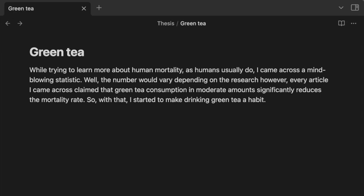Green tea. While trying to learn more about human mortality, as humans usually do, I came across a mind boggling statistic. Well, the number would vary depending on the research. However, every article I came across claimed that green tea consumption in moderate amounts significantly reduces the mortality rate. So, with that, I started to make drinking green tea a habit.